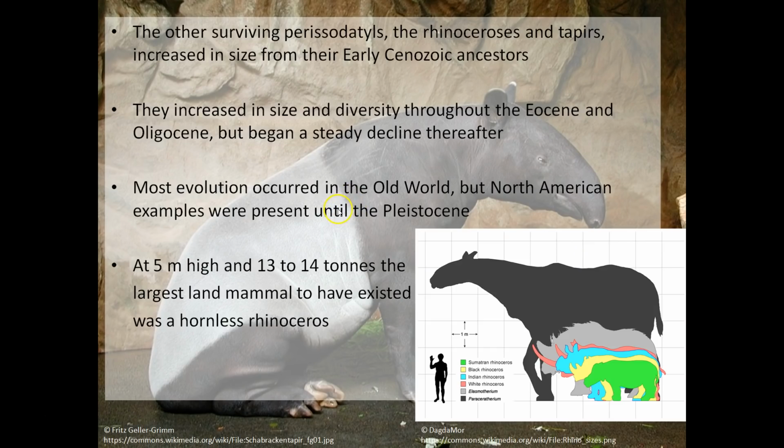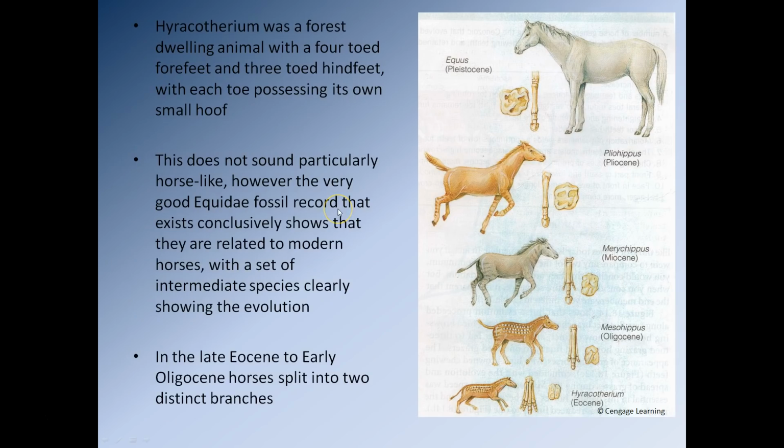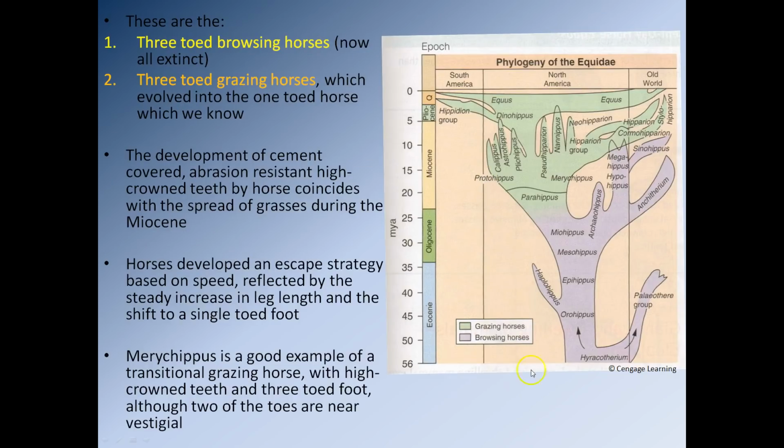I should also point out, by the way, that when we look at these horses, look at the size of them over time. Horses have been getting steadily larger and larger, and that's a reflection of the type of environment in which they're living. So if we go back for a second, we have the browsing horses dominating during the Eocene and the Oligocene, where we had plenty of forest around. If you've got forests, you've got lots of trees. Trees are obstructions. They're going to get in your way if you're trying to run away from a predator.